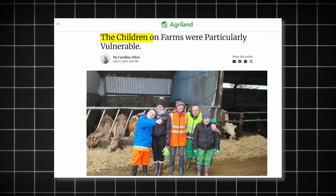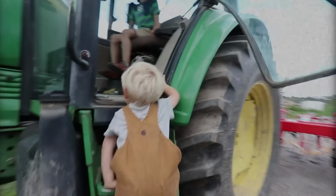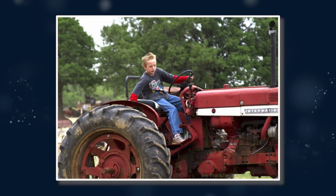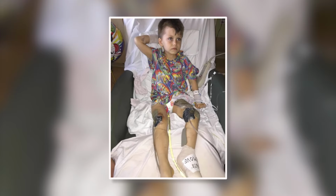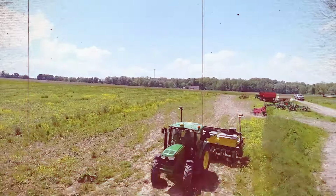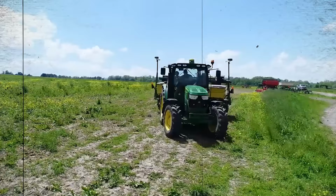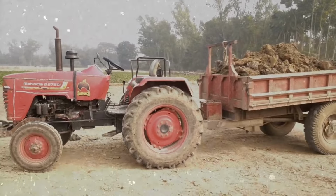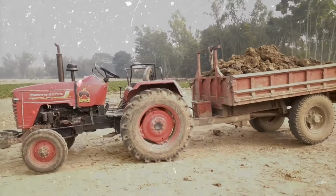movement. The children on farms were particularly vulnerable, with curious youngsters climbing onto tractors left idling unattended and accidentally engaging controls they didn't understand, creating tragic scenarios where youngsters were injured by machinery they'd activated without realizing the consequences, until motion began and they panicked rather than shutting down engines or disengaging controls.